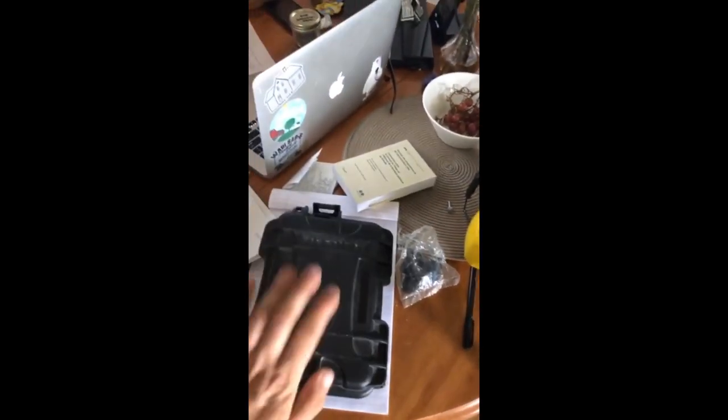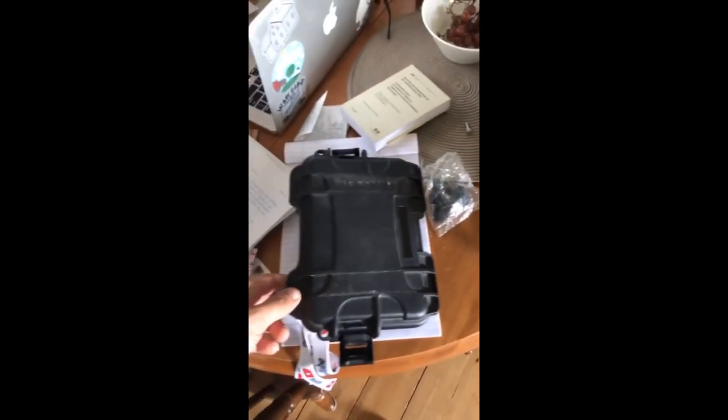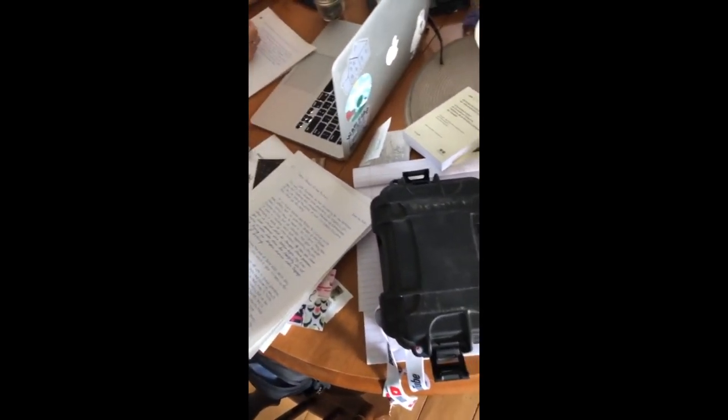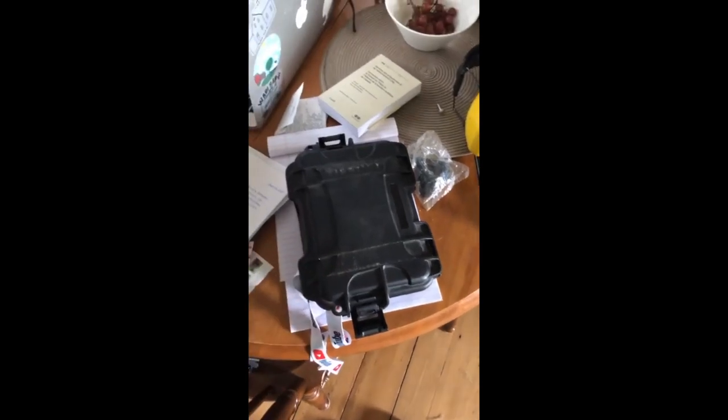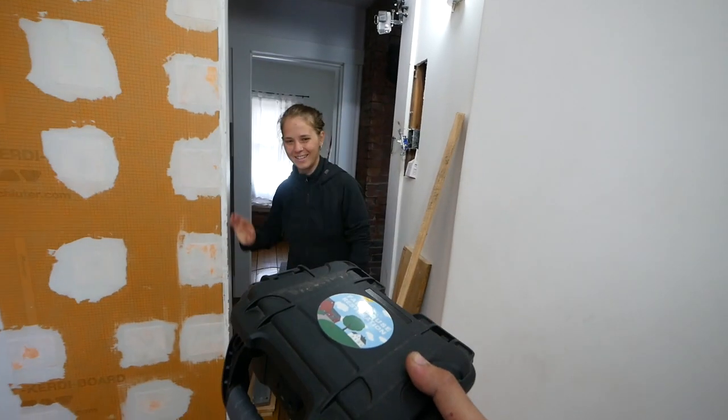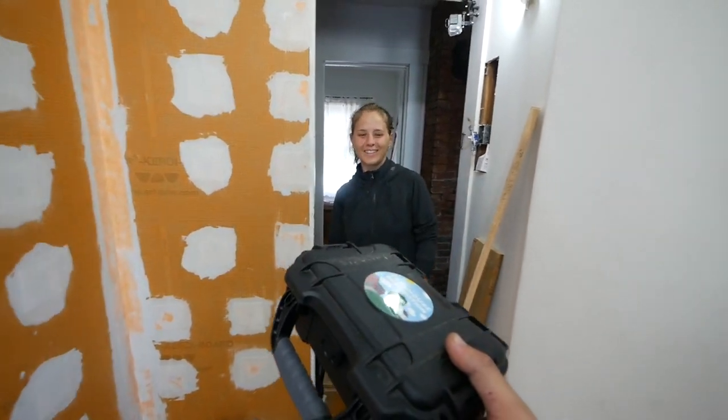as well as I found a more substantial box, just in case somebody made a great point. If there's a plumbing leak and they find this in the future because of that, this will protect all the contents inside. Say farewell to our time capsule.